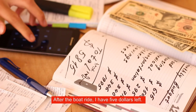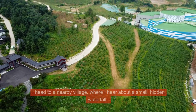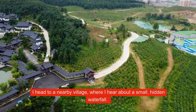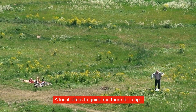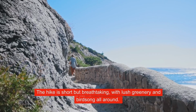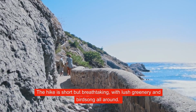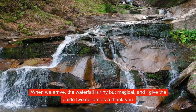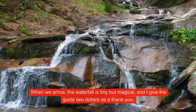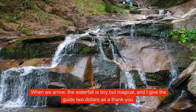After the boat ride, I have $5 left. I head to a nearby village, where I hear about a small, hidden waterfall. A local offers to guide me there for a tip. The hike is short but breathtaking, with lush greenery and bird song all around. When we arrive, the waterfall is tiny but magical, and I give the guide $2 as a thank you.